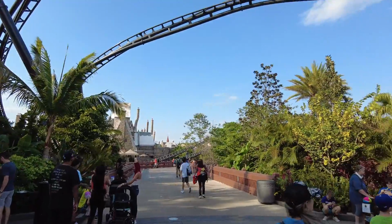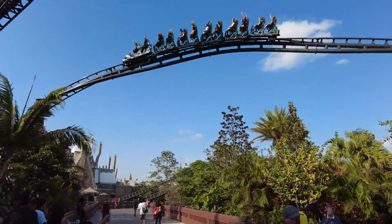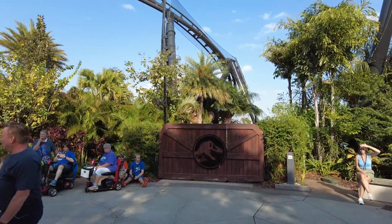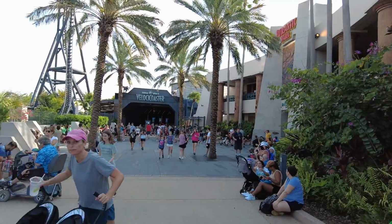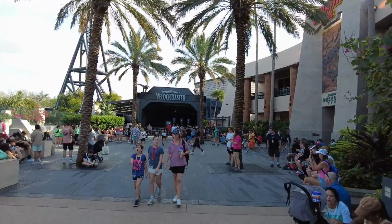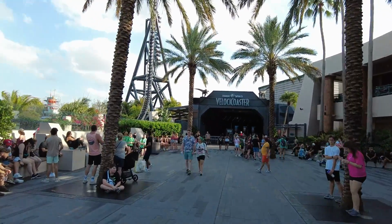I actually don't find it overly intense. I find Hulk a little more intense. But if you do tend to think roller coasters are a little too intense, if you want to try this but are a little scared, I recommend riding towards the front of the train. You can request, and they may be able to honor it. The back of the train is a lot more intense, in my opinion, just because of the way the force falls on you. But an extremely fun coaster.